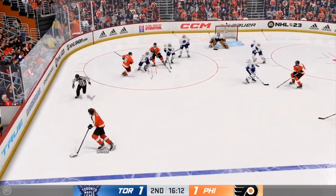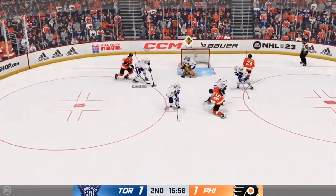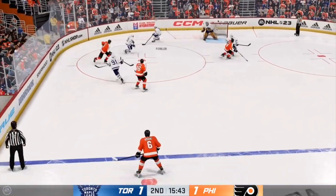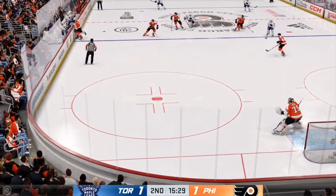The Flyers win the faceoff, and it's a quick pass to Ellis. Here he is in front! Stopped by the goaltender. Goalies love the butterfly. They know they've got a lot of the net covered, so he slides across. Doesn't worry about this shot.